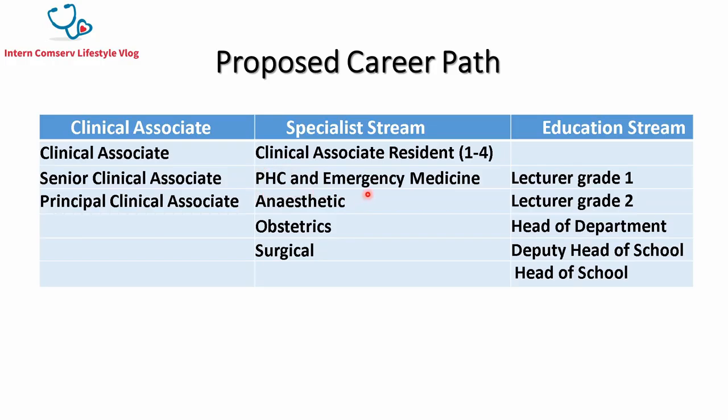So with the primary healthcare service, you should be able to manage emergency medicine cases and primary healthcare. At an obstetrics level, you should specialize further so that you're able to do a cesarean section, do a delivery, manage the complications. At an anesthetic level, you can give a minor local anesthetics as well as spinal, as well as a general anesthetic for uncomplicated cases. So these are specialist streams that a clinical associate can take.